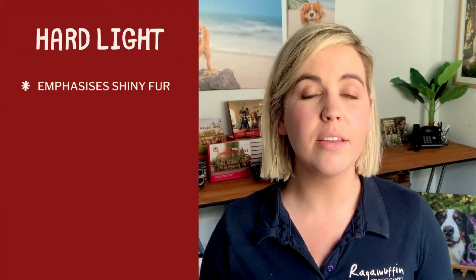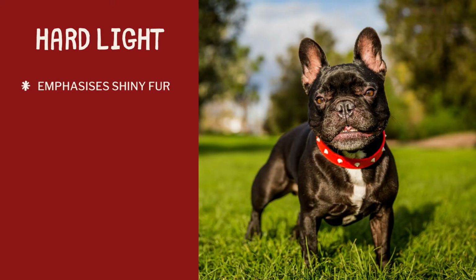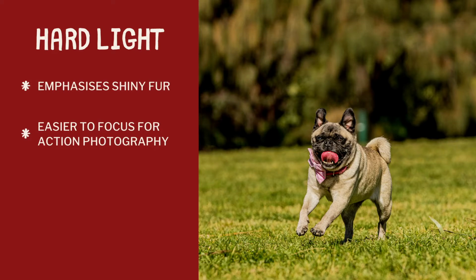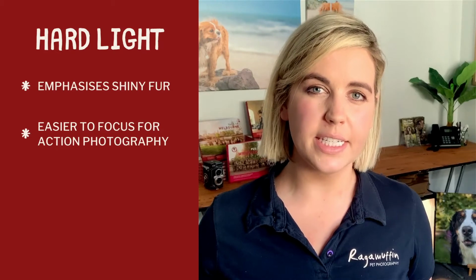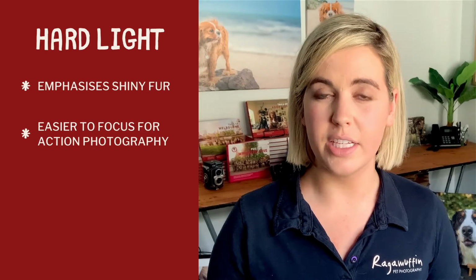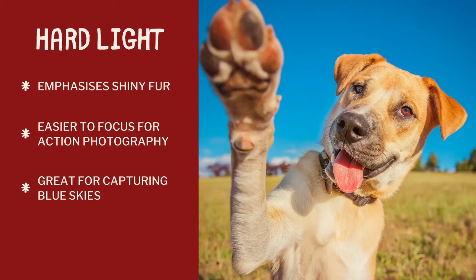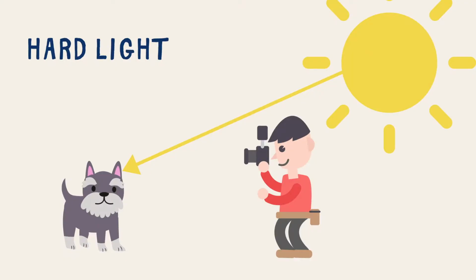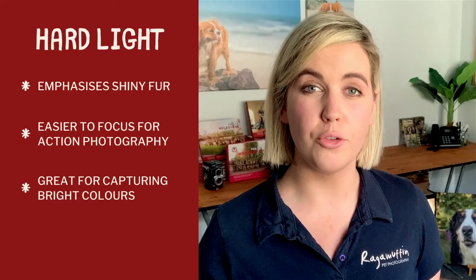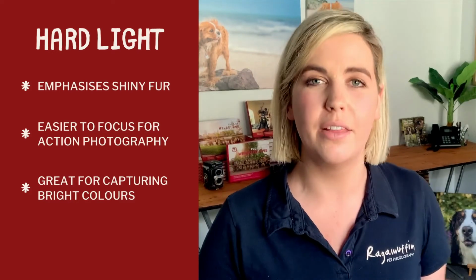Hard light, for example, makes it much easier to emphasize the shininess in your pet's fur, especially if you have a black pet. It can also be much easier to focus, especially for action pet photography, if you have a hard light. That's because your lens's focusing system really relies on contrast. So the more contrast you have in there, the easier it is for the lens to quickly lock in and focus on your subject. It's often easier to capture some really bright blue skies with hard light, especially if you have the sun positioned behind you. So that's normally the reason why I would utilize hard light during a photo session, is if I want some really bright, crisp colors and I want that blue sky in the background.